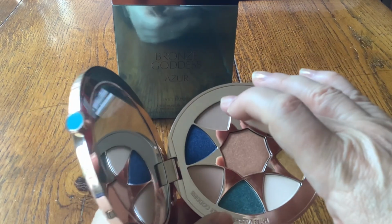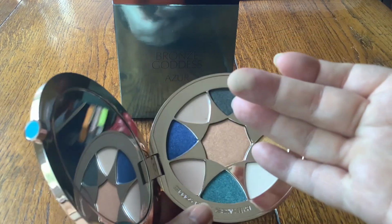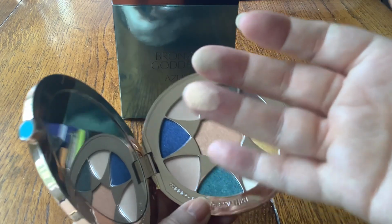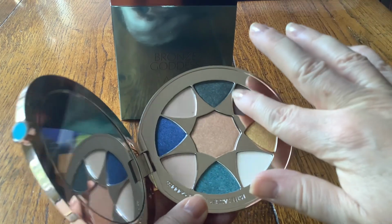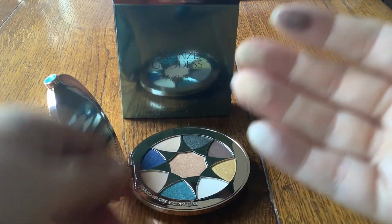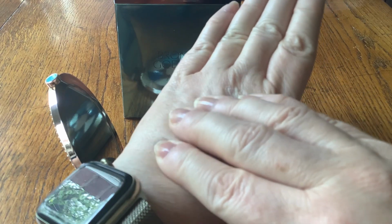Let's see how it swatches. As I say, I haven't swatched at all. There's one of the beiges. This ivory feels a bit stiff. The others all feel nice. I'm going to do it on the back of my hand. Should have taken my watch off.